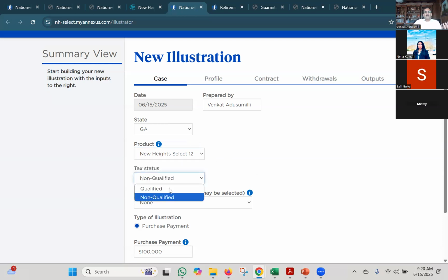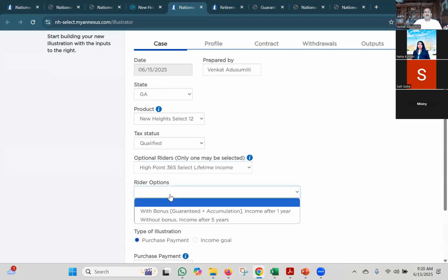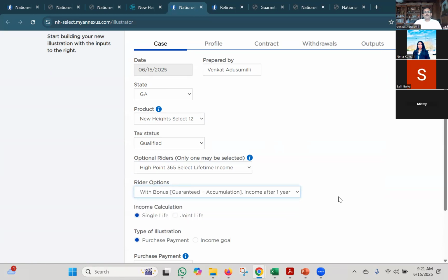Mine is a qualified fund because I'm rolling over from my 401k, right? And I want the income for life rider. If I don't add it, this is just like a growth product. There you're not getting any guarantees, nothing; based on the indexes you'll be growing. And for rider options, the first option is bonus guarantee plus accumulation after 1 year.